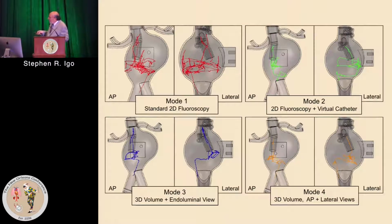This kind of shows you that for the 4 modes, how many twists and turns it takes for someone to manually get into that gate. As you move forward, there's less and less manipulation and movement around to hit the target, so you're doing it quicker, with less radiation time.